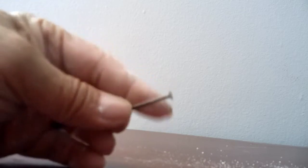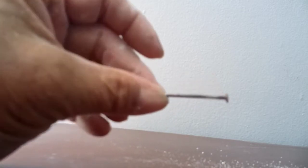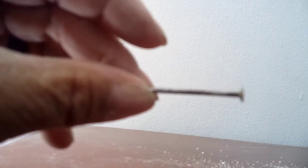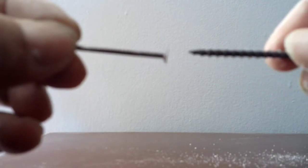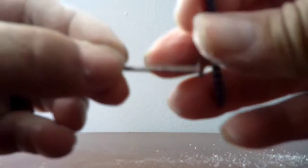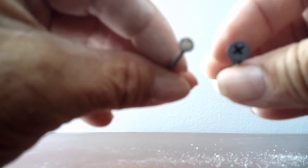I don't know if I've shown y'all the size of these nails. That's what was holding up the ceiling drywall. Just these little teeny tiny nails, compared to the screws that we're using with a bigger head. This one has a teeny tiny little head, and that's actually what they use. And they're just falling out on us.